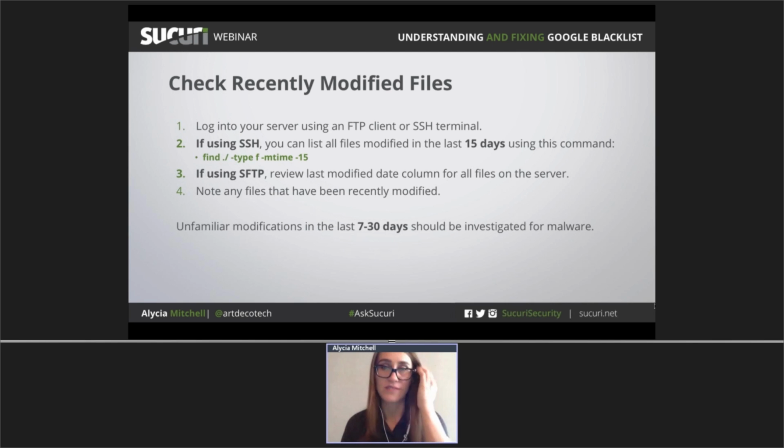Another thing you can do that's really effective is to check recently modified files on your server. You can do this using SFTP or an SSH terminal. If it's SSH, we have a handy little command that'll list any files modified in the last 15 days. And if you need to look longer than 15 days, you can change that last number at the end from 15 to 30 if you want 30 days.